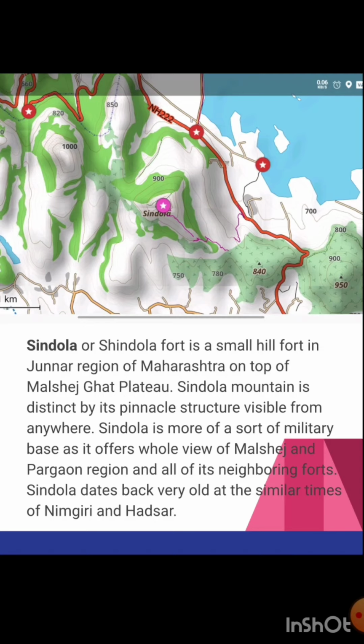Okay, next on the list is Sindola, overlooking the Pimpalgaon Dam, from where we come from Junar on the way to the base of Harishchandragad. Sindola or Shindola is a small hill fort in the Junar region of Maharashtra on top of the Malshej Ghat plateau. Sindola mountain is distinct by its pinnacle structure visible from anywhere.